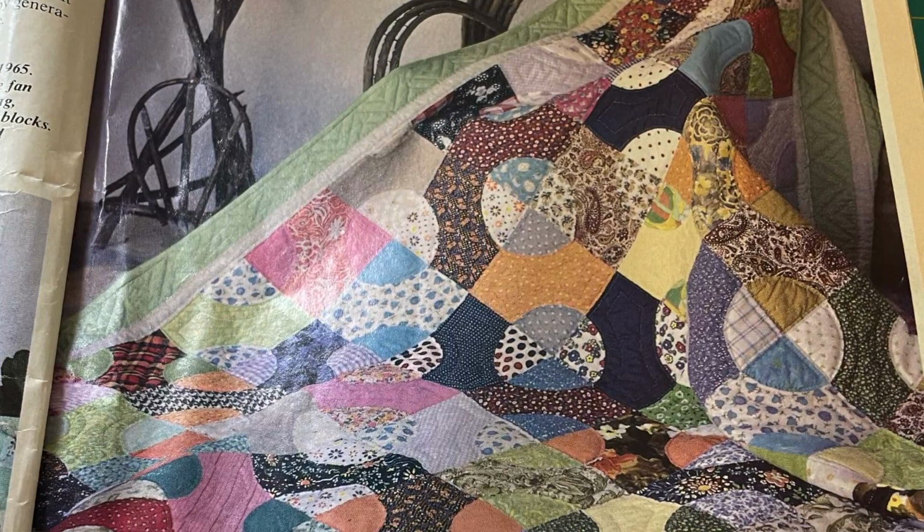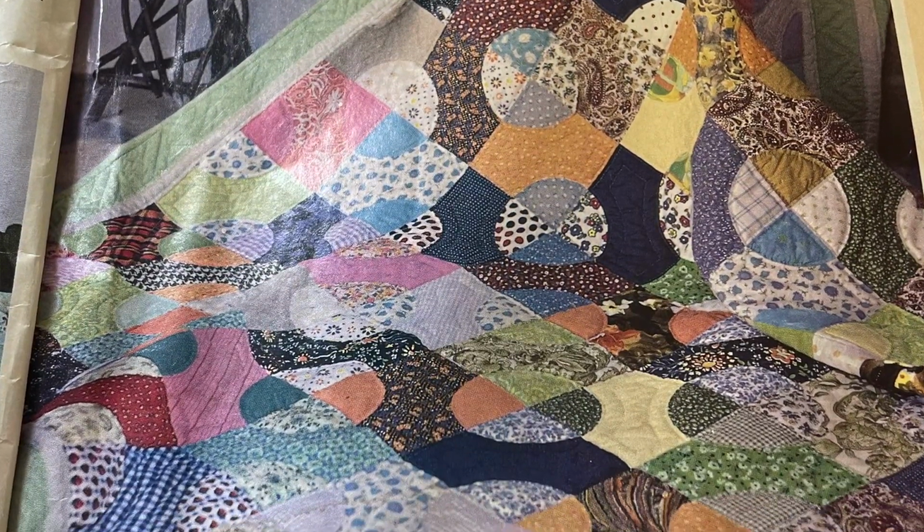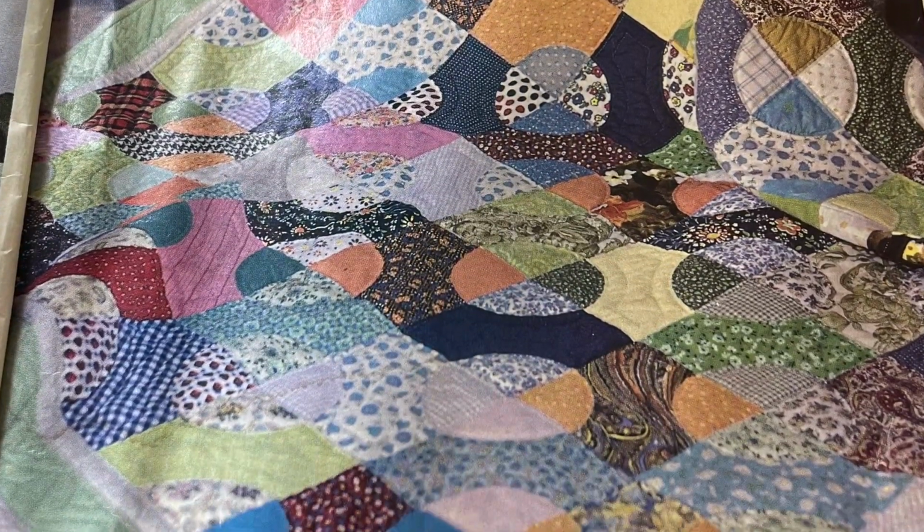Here, let me take all my paper and notes out of this. The magazine was actually opened to this quilt, and I can't find it now. Right here. And this is not the exact quilt. As you can see, these circles aren't sliced and diced or anything like that, but it is similar to what the quilt design is. And it's basically a drunkard's path block, except you take chunks out of both sides instead of just one.